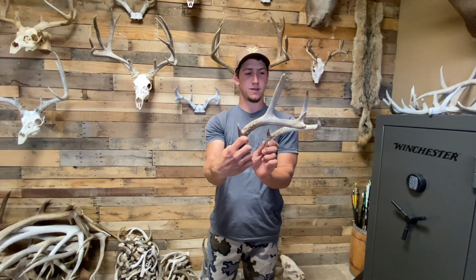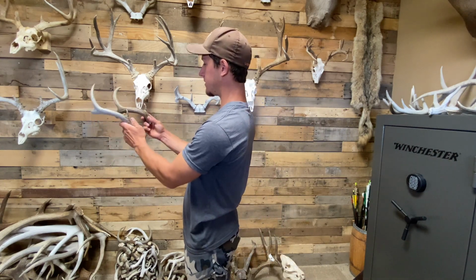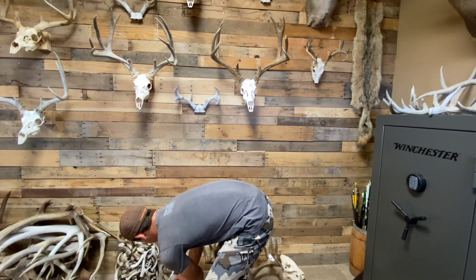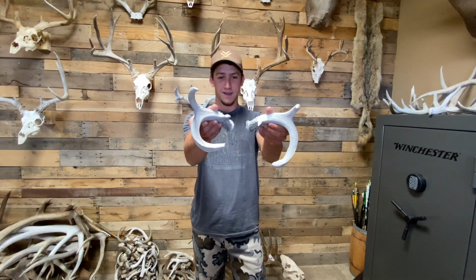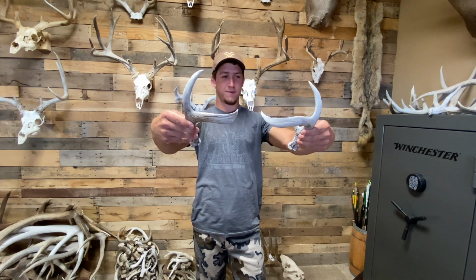But just a really nice high country buck. So that was pretty cool to find two years off the same buck. And then this set here is just a really cool, tight curled, thick and heavy fork.